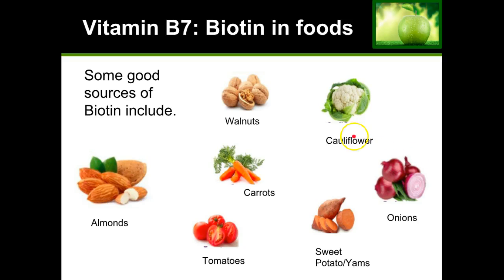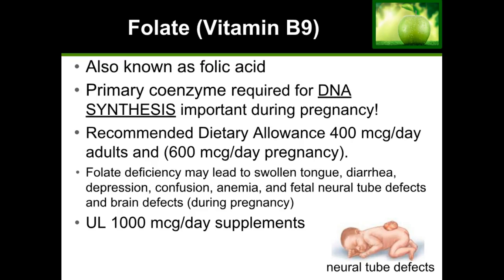Vitamin B7 can be found in foods such as walnuts, cauliflower, almonds, carrots, onions, tomatoes, and sweet potatoes. Next, vitamin B9, folate, also known as folic acid. This is the coenzyme required for DNA synthesis, so it's extremely important during pregnancy.